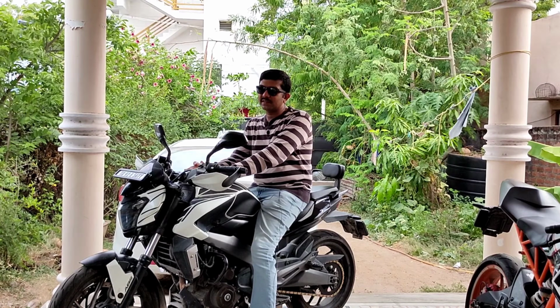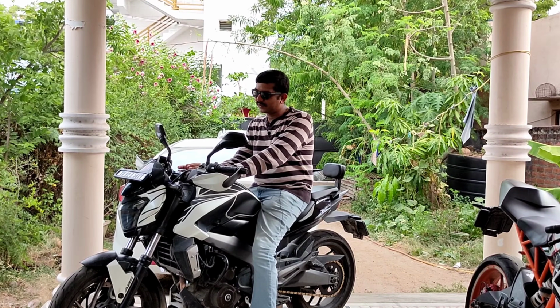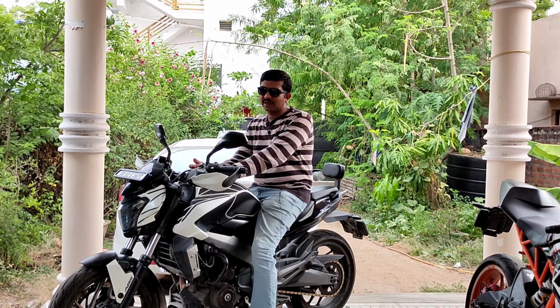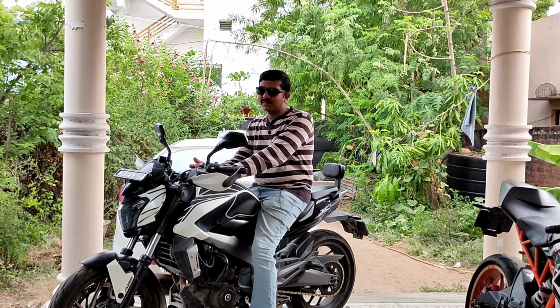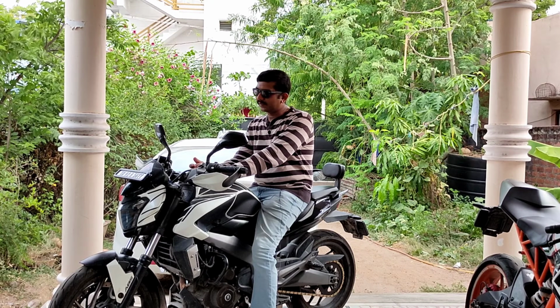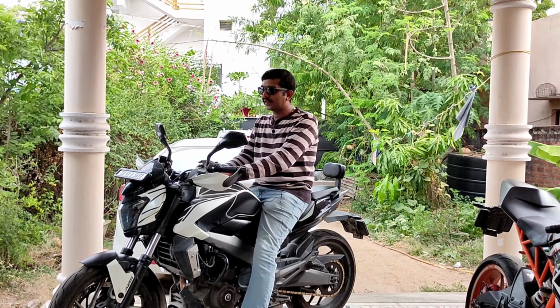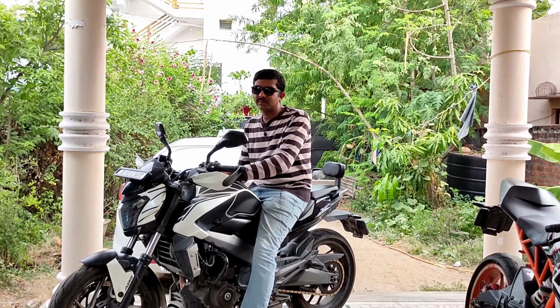Next thing which we have to discuss is the riding comfort of this motorcycle. This motorcycle is pretty comfortable thanks to soft suspension and the bigger seats, but I have to say the seats are pretty hard, and a gel seat would be better. The upright seating position releases the stress on your arms and helps in long rides.